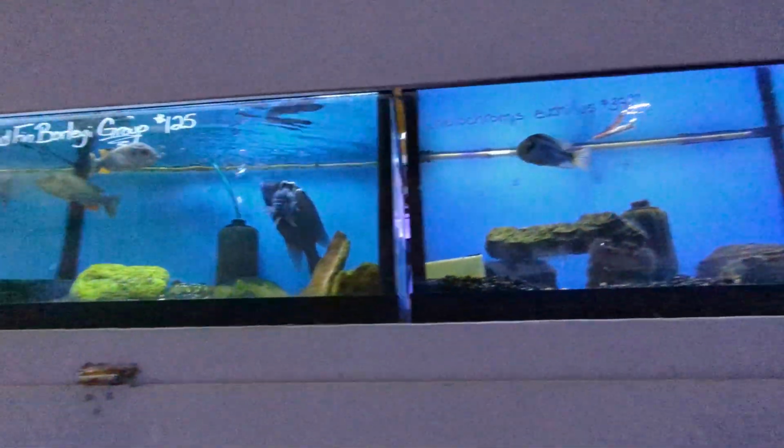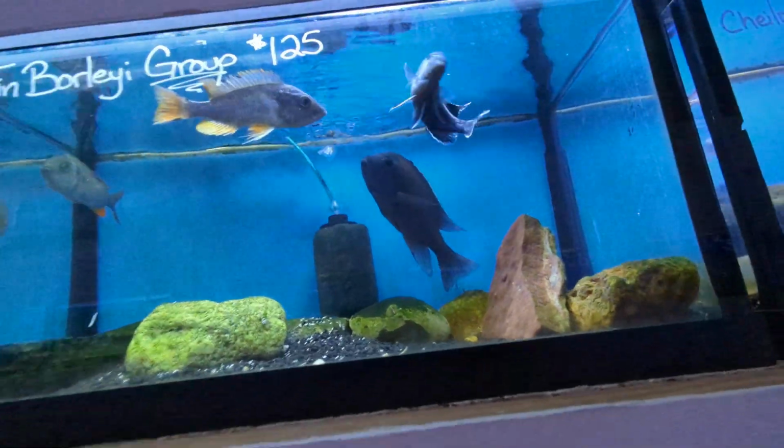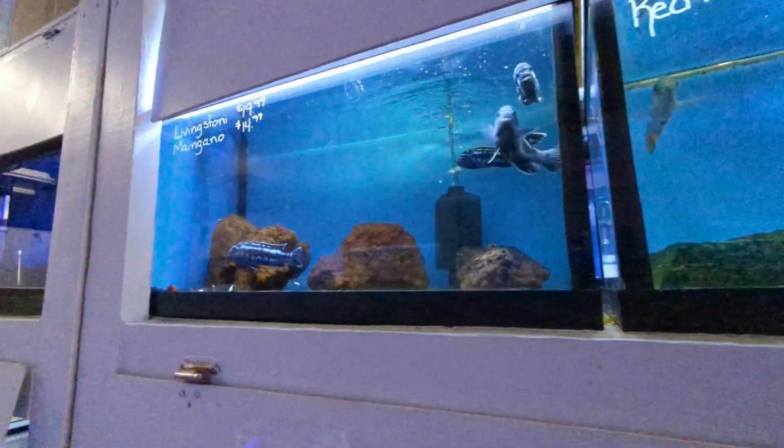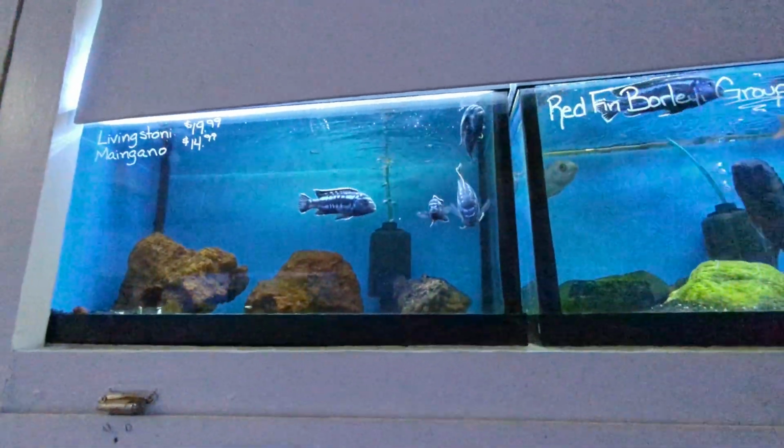Look at that big old fish. He's looking up there at the top like, where's the food? Those are some grumpy, mean fish up there. So if you want your whole tank to be killed, then those guys are pretty good at doing it.